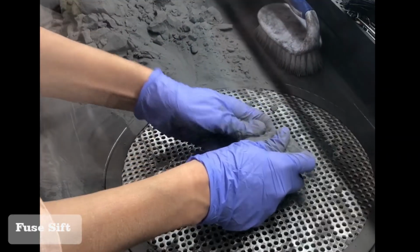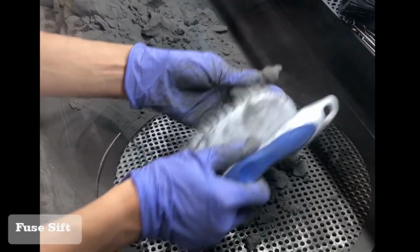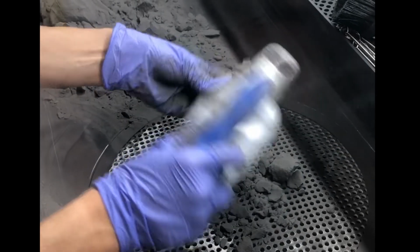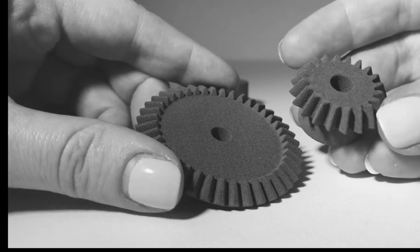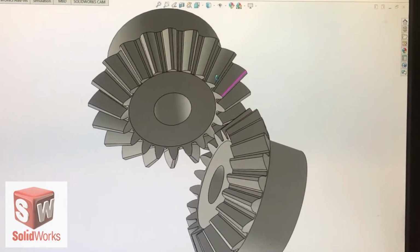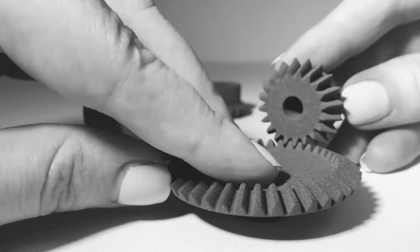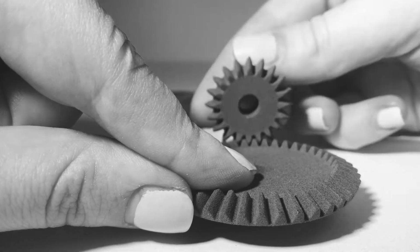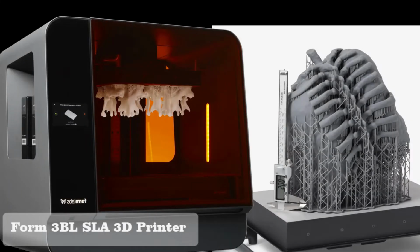Because the Fuse prints are solid parts, our prints are extremely strong and can withstand a great deal of force put upon them. Here we have printed replacement gears for our colleague John over in the machining department. John modeled these gears in a CAD software called SolidWorks. They are modeled to fit together and are used to create a governor, also known as a speed regulator, for a steam engine. Another Formlabs printer in our lab is the Form 3BL.